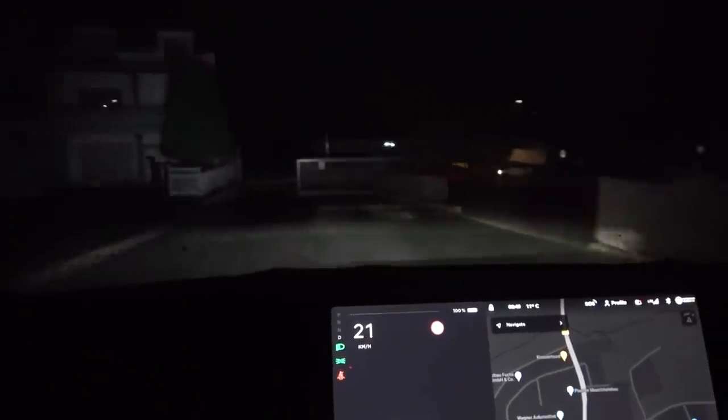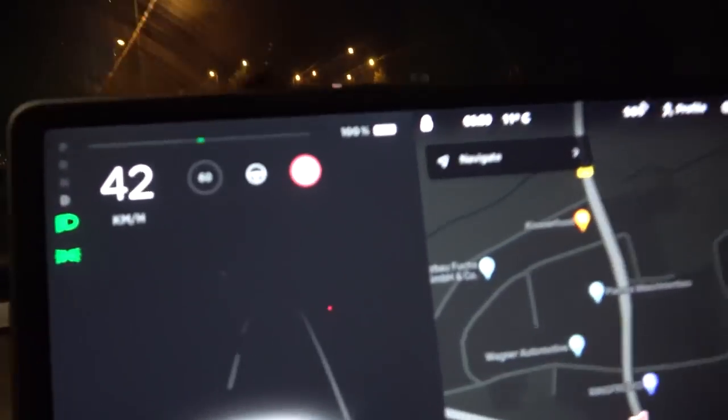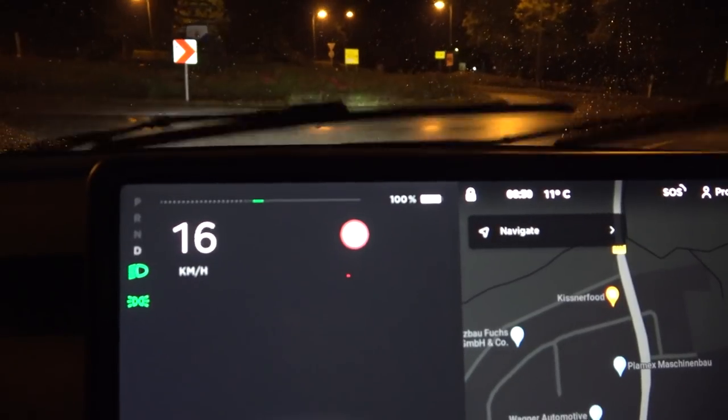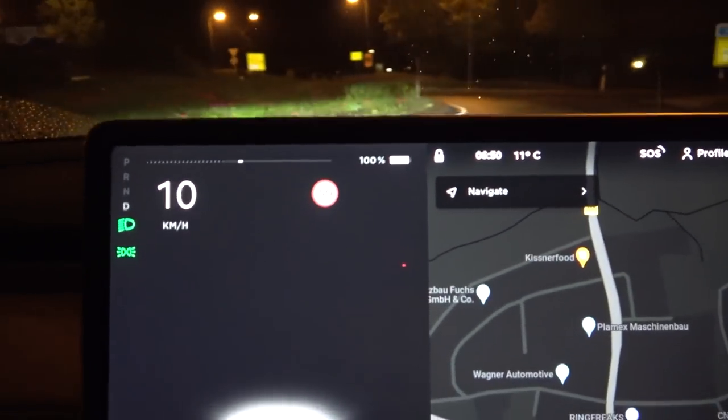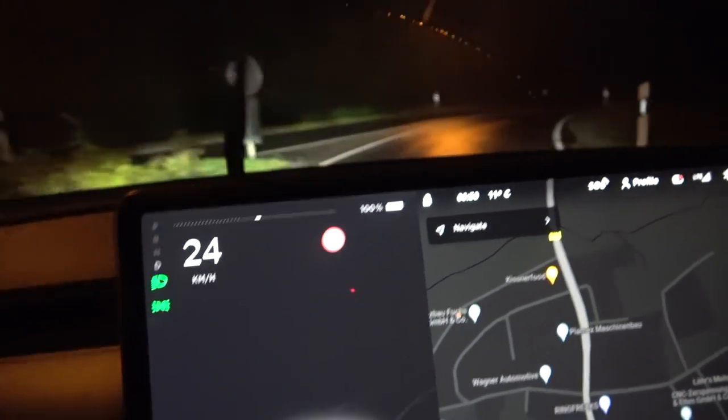Still very dark and very cold. And as you see these small dots on the left, it means that the battery is very cold and the regenerative braking is not working at all. So yeah, for the car it's also cold and early.